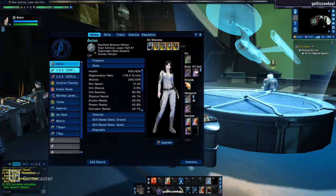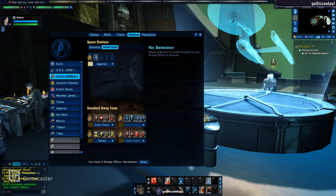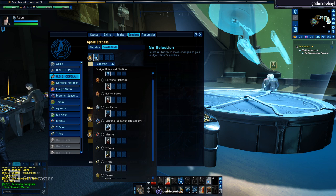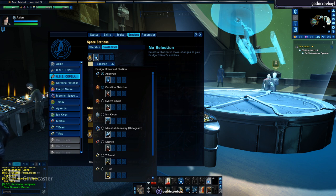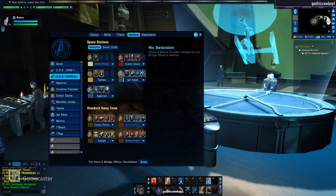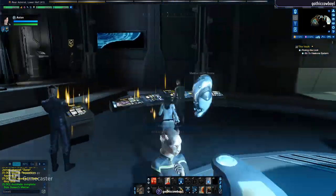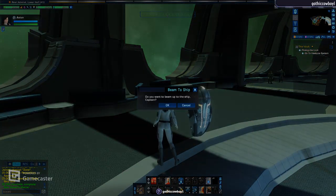Okay, do we have a shuttle? We do. Standard weapons and everything on there. Stations for small craft. Don't need polar at all. All right, let's beam up and head to the vault.